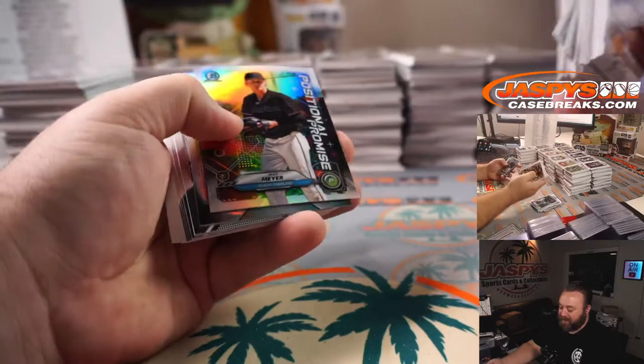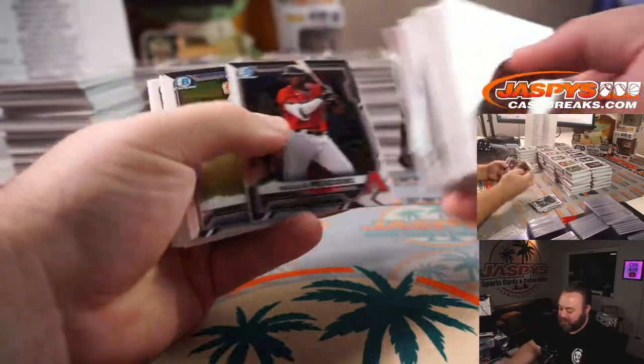Riley Green for the Tigers, Max Meyer for the Marlins, and Christian Pache for the Braves.